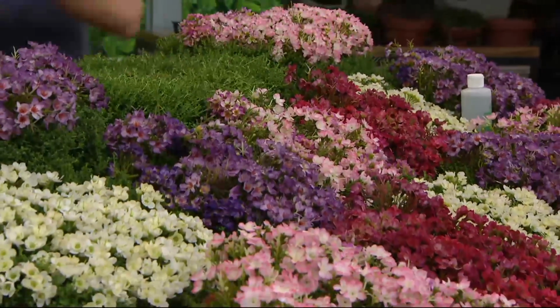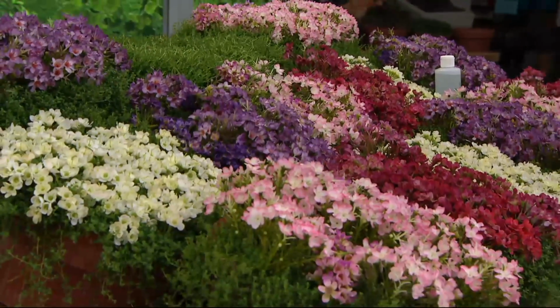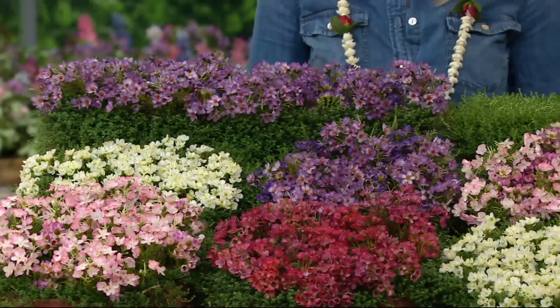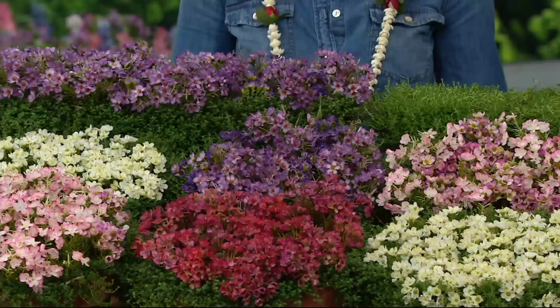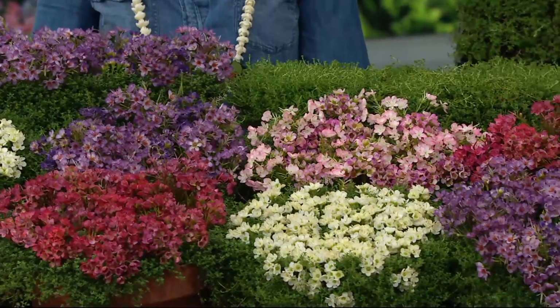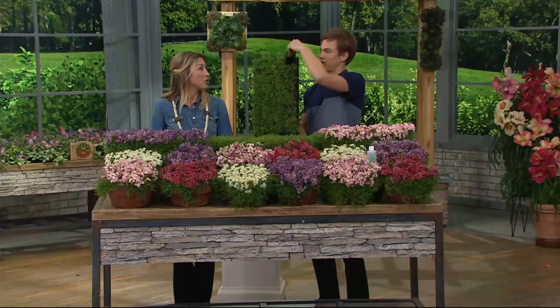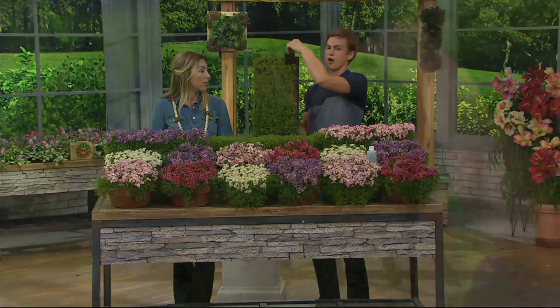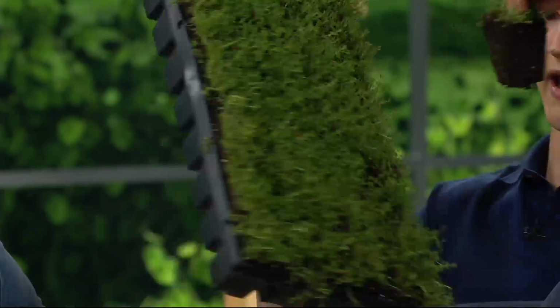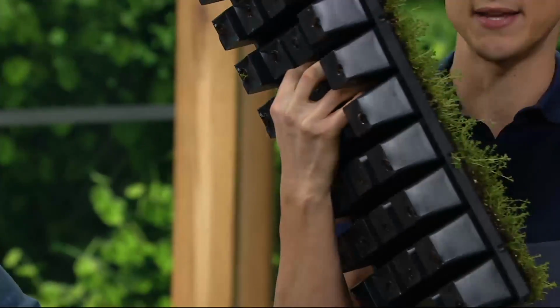So you have the purple, the white, the pink, and we have what's called the carmine, which is going to be the red color. And this is coming to you shipped as 36 actively growing plants, which Devin is holding up here, and you can see. And you just pluck them out. They're all individually planted, and here I've pulled one out. Here you can see the tray. They're all individually placed in the tray.